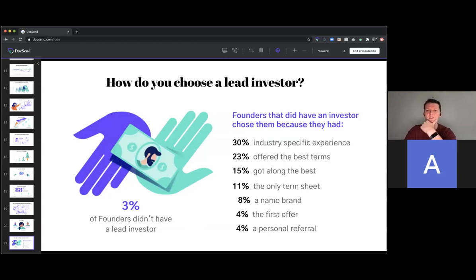So you're going to have a lead investor. They're going to get a board seat. And the number one reason people pick their lead investor is that person has industry specific experience, which doesn't seem like rocket science. I'm like, yeah, sure, that makes sense. However, if I told you that most of them came through a personal referral, maybe that would make sense too. So this is why it's nice to have data on this stuff.